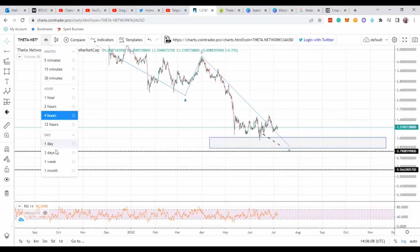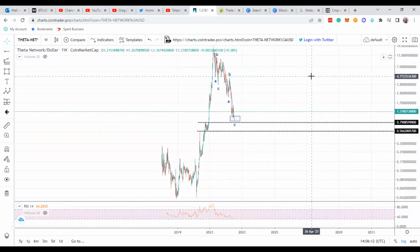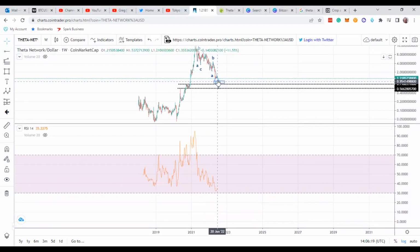Okay, so the reason why I say that is that if you take a look at the weekly on the RSI for this coin, it's down pretty decent. Over in this area, it has taken everything out. So it's getting ready in this area to go in a next wave run, potentially, or a significant bounce in this area. That's what that's telling me.